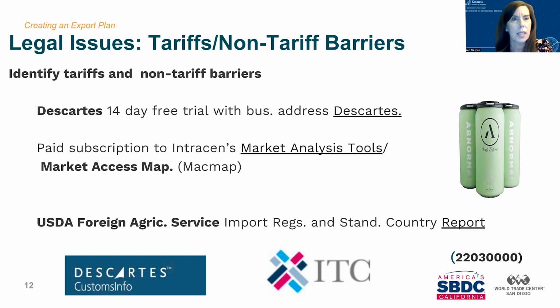So the next step in the export plan, continuing with our discussion of legal issues, is to specifically look at tariffs and non-tariff barriers. And there's a couple of different useful tools here that you might choose to utilize. One is Descartes, which you can use for a free trial period if you have a business address. Market Access Map is also a really helpful tool. It's part of a package of tools offered by the ITC for identifying tariff and non-tariff barriers.